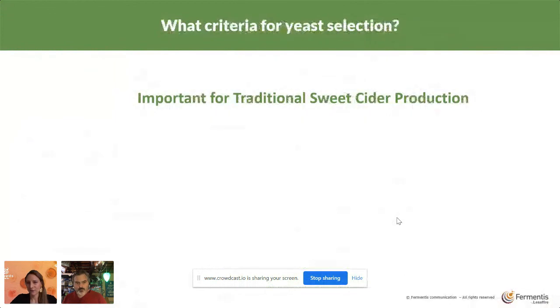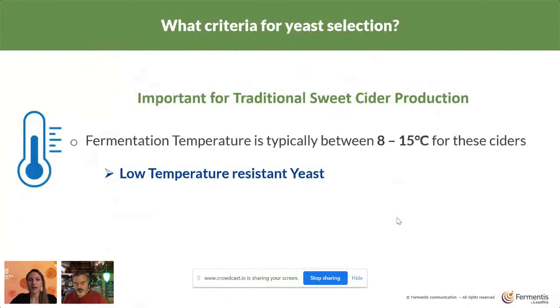So what criteria for yeast selection? If you are making a traditional sweet cider production, I think something to consider is you want to select a yeast that can resist low temperature, because usually you ferment between 8 and 15 Celsius for this cider, and not all yeast can handle that low of a temperature.